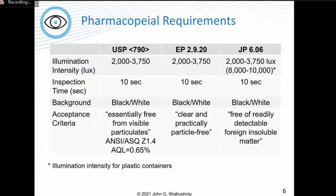When it comes to acceptance criteria, there are still some differences. In the US, we have, for many years, had an acceptance criteria of essentially free from visible particulates.